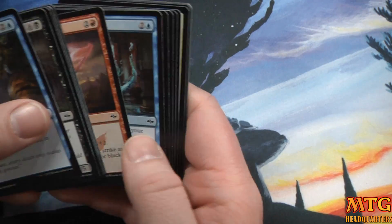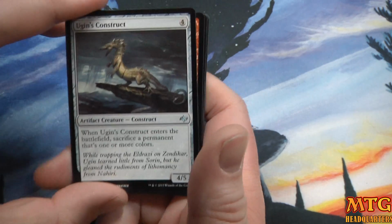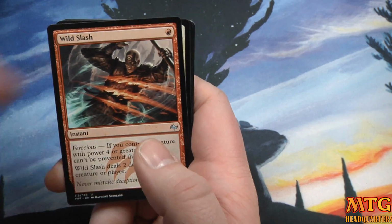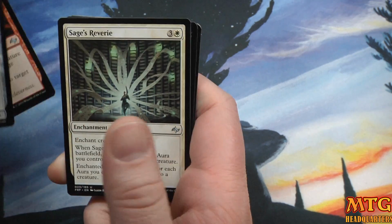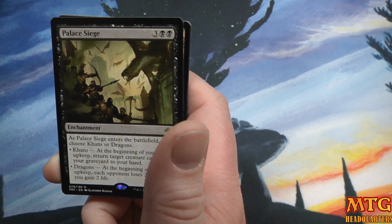All right, let's keep going. Because, why not? Because greed. For reasons. Ugin's Construct. Wild Slash, very good. That will see Standard play. Sage's Reverie, and a Palace Siege.